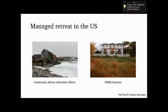The other example that we see in the US are FEMA buyout programs through the Hazard Mitigation Grant Program. And essentially what happens through this program is that federal funds are used by local and state agencies to offer homeowners their pre-disaster market value for their house. If the homeowner chooses to accept, then the property is restored to open space permanently. This is actually quite widespread. We think about 100,000 people have moved in the US through these buyout programs, including this example here, which is in Staten Island.